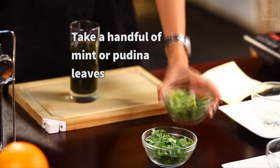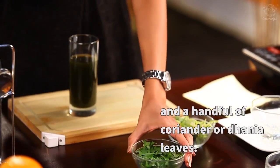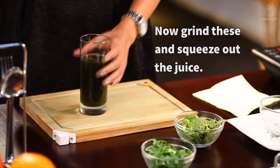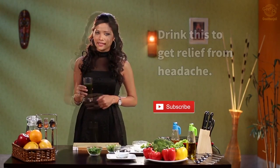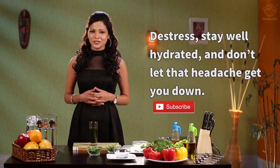Take a handful of mint or pudina leaves and a handful of coriander or dhania leaves. Soak them well for about 5 minutes and then carefully pick the ones on top. Take those leaves and grind them and make a juice out of it. And now drink this to get a relief from headache. So de-stress, stay well hydrated and don't let that headache get you down.